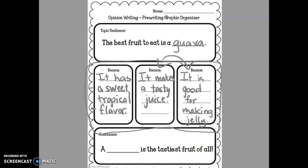And then finally, for our conclusion, we repeat our focus. A guava is the tastiest fruit of all. So again, this was not something that had to be done a certain way. It just needs to take 3 of the ideas that you gave and put them together. And hopefully you'll pick things that stand out not only to you, but to your readers.